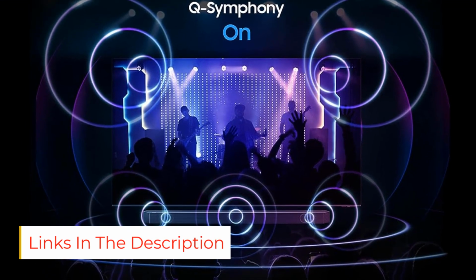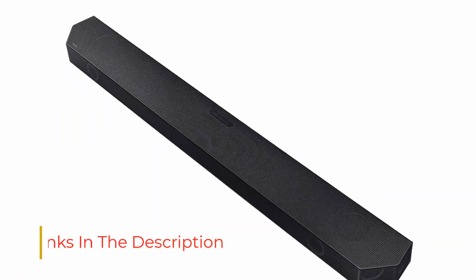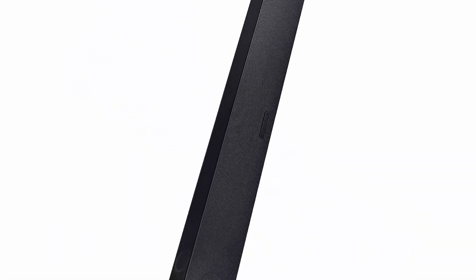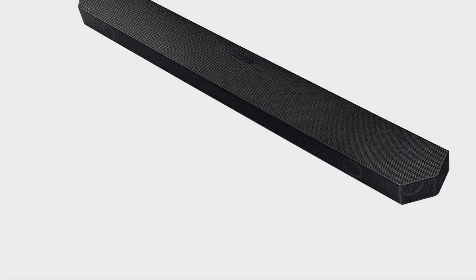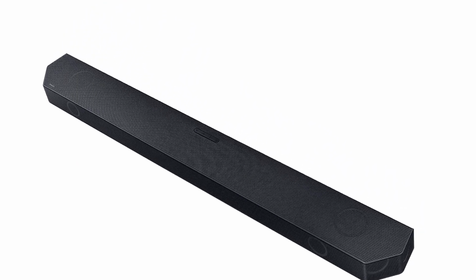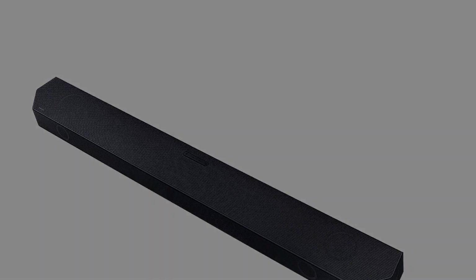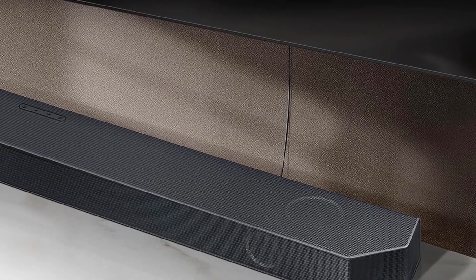It's suitable for everything from music to movies to TV shows, and its sub brings all the thump and rumble to take action-packed scenes to the next level. This Dolby Atmos soundbar offers an immersive sound with advanced audio formats commonly found on streaming platforms and Blu-rays. You can set up the satellites around your couch to send sound effects all around your room.